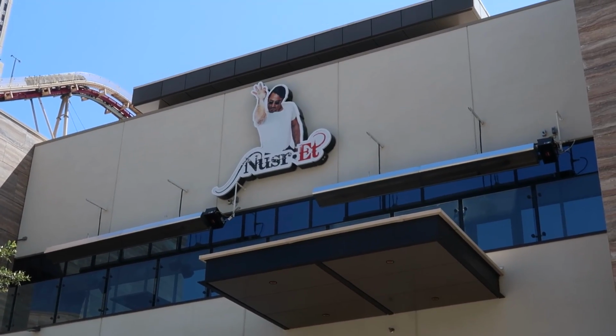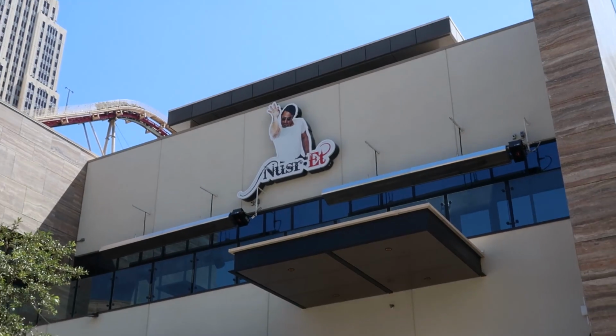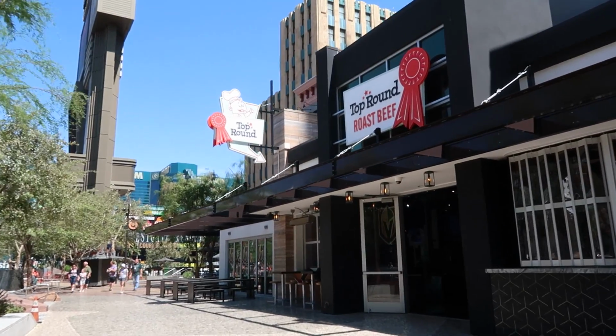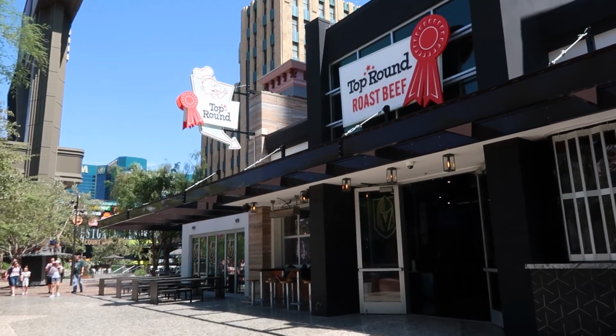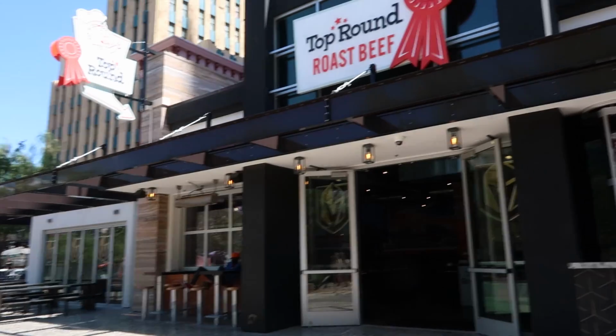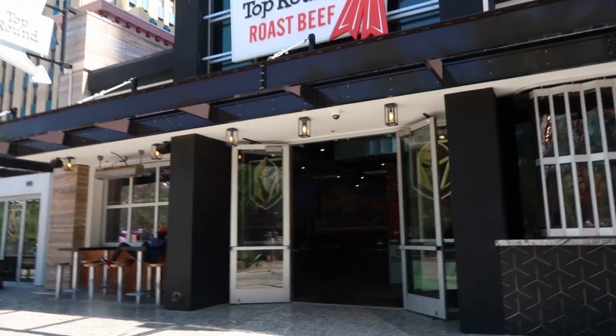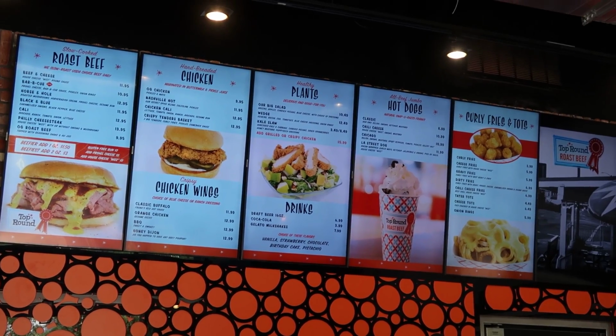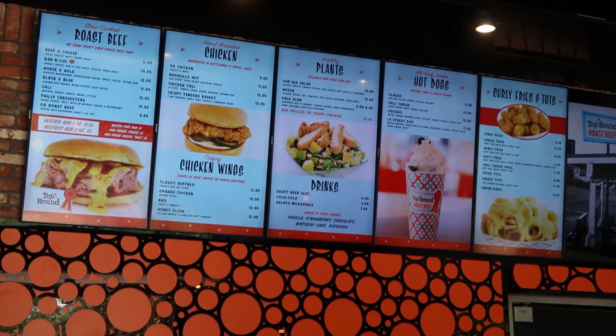The menu is pretty darn pricey, but I've heard a really great review about it. Before I attempt to go on the roller coaster, I wanted to show you guys some of the restaurants that sit along the outside of New York, though technically still connected. So Top Round Roast Beef is a brand new spot that opened June 1st, but they had a soft opening prior to that. And this looks insanely amazing.